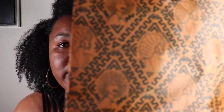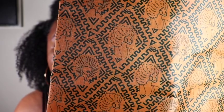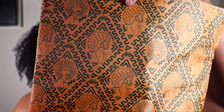Okay. And it has this really cool design on it. Can you guys see that? Yes, look at that. This is cute. I guess you can use this when you go on a trip. I guess you could use these for anything, really.